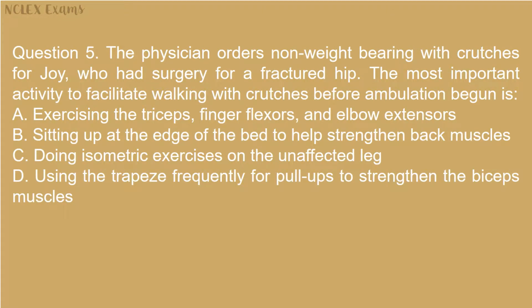Question 5. The physician orders non-weight-bearing with crutches for Joy, who had surgery for a fractured hip. The most important activity to facilitate walking with crutches before ambulation begins is A. Exercising the triceps, finger flexors, and elbow extensors. B. Sitting up at the edge of the bed to help strengthen back muscles. C. Doing isometric exercises on the unaffected leg. D. Using the trapeze frequently for pull-ups to strengthen the biceps muscles.